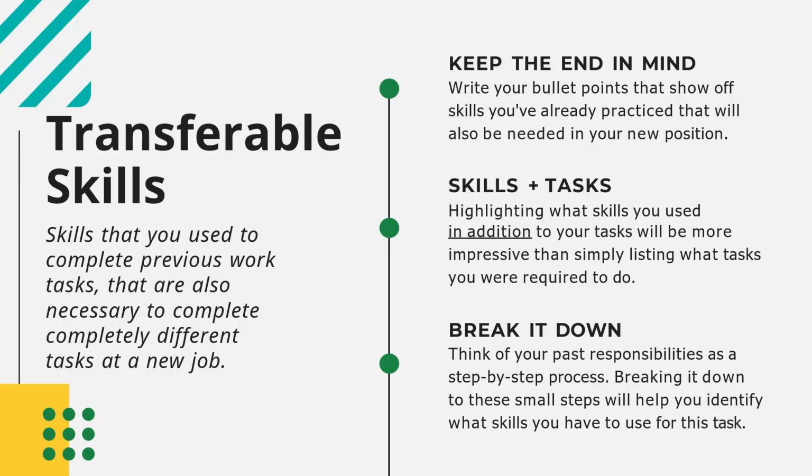And so one way that you can think of that is breaking bullets into skills and tasks. Tasks are going to be what you did, and skills are going to be what enabled you to do those. And then breaking it down.